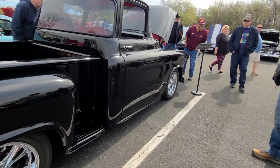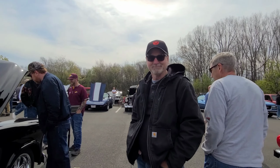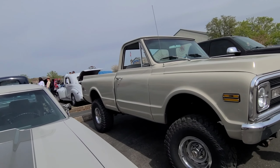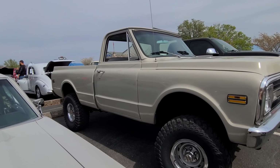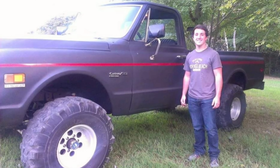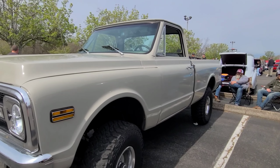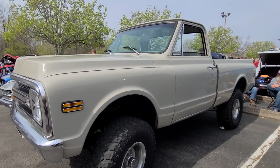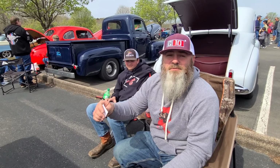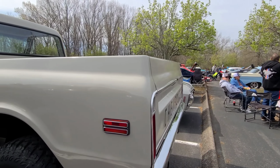Pretty. Is this your truck? This guy's. Oh, is it yours? What's your name? Todd Smith. Todd Smith. It's very beautiful. Thank you. So our son had a truck like this that used to belong to my dad, John. And we've recently bought it back from Johnny and hope to get to restore it. I'm Jamie Childers. And this is my 70 C10. Thank you.